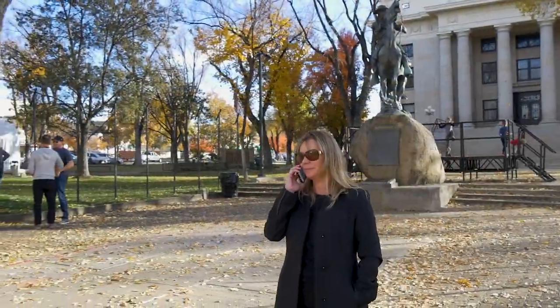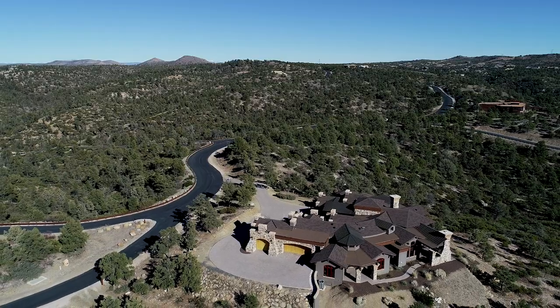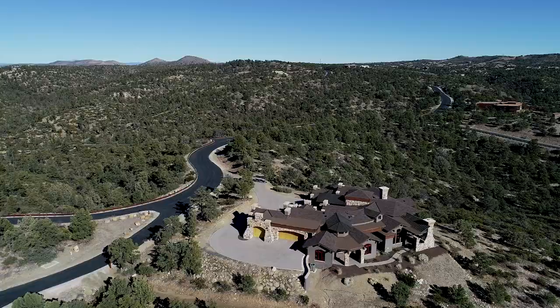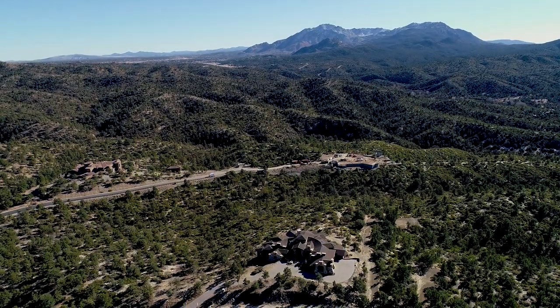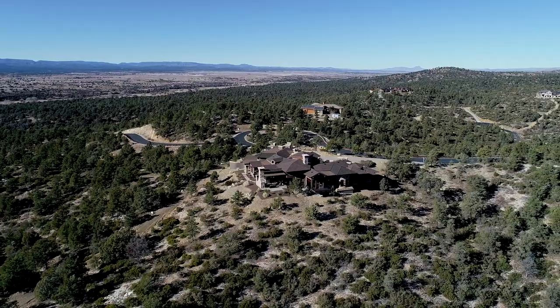Just a short drive from the charm and attractions in the heart of Prescott lies the prestigious gated community of the Preserve Ranch, where lies a true architectural masterpiece created in a location of spectacular beauty.